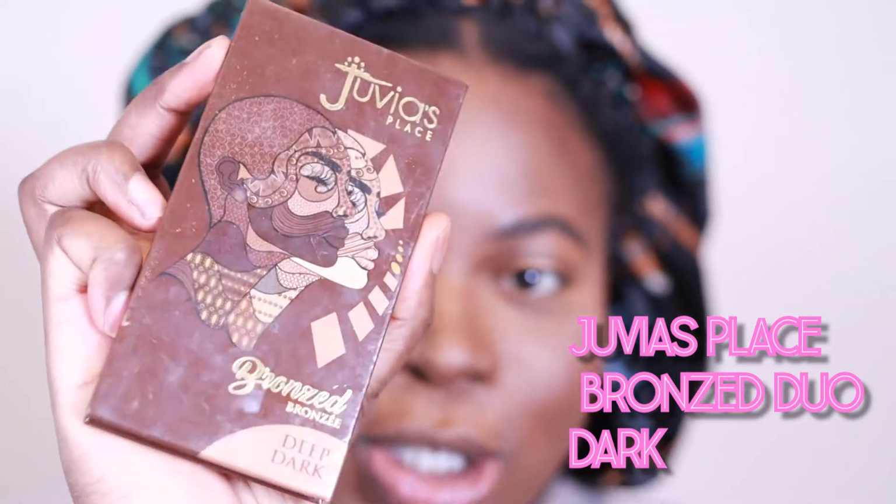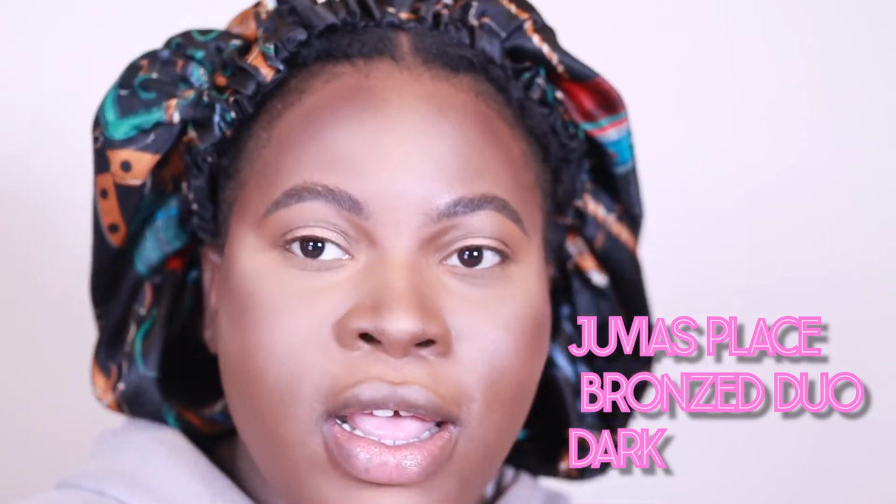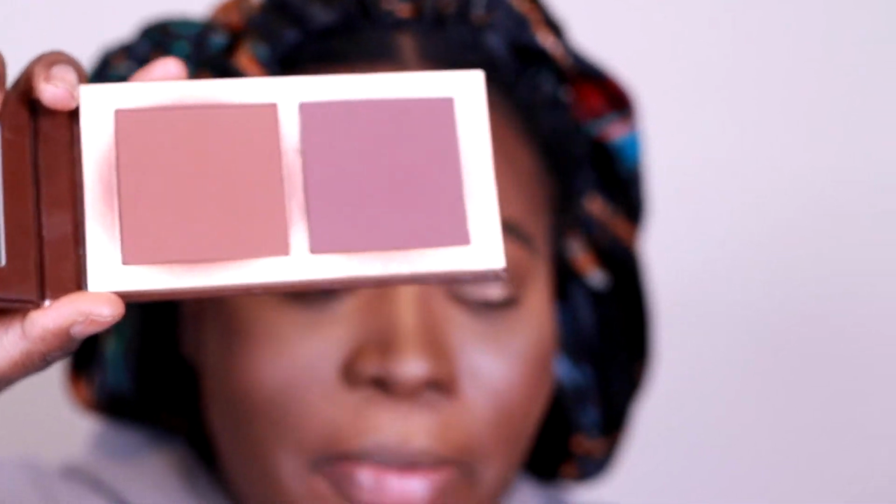Blend that out with bronzer. The Juvia's Place bronzer, I love it. It makes you look really golden. And these are the two colors. I have not seen bronzer that deep in a minute.